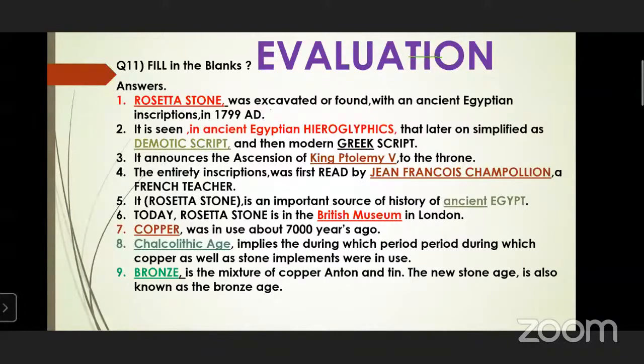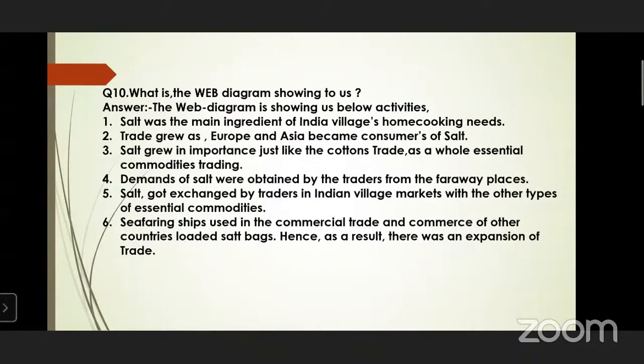Now, go to point number seven. Dash was used about 7,000 years ago. Copper. Very good. Dash age implies that during this period, copper as well as other implements were in use. So this age is known by one name. What is that name? Chalcolithic age. Yes. Number nine, dash is the mixture of copper and tin. The new stone age is also known as the bronze age. So the result of this mixture, bronze. Excellent.